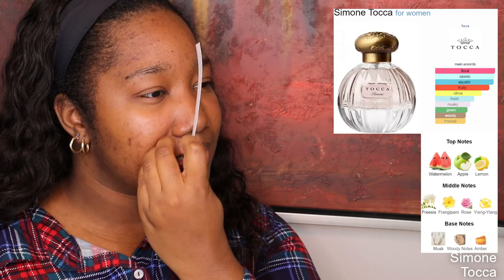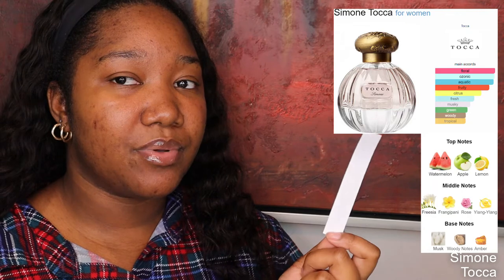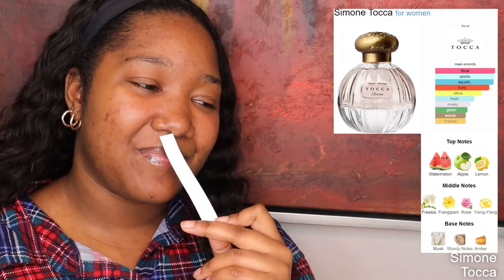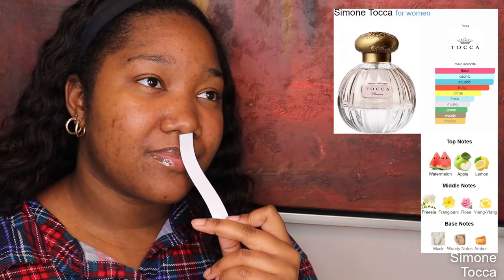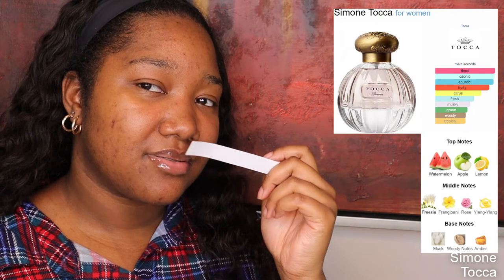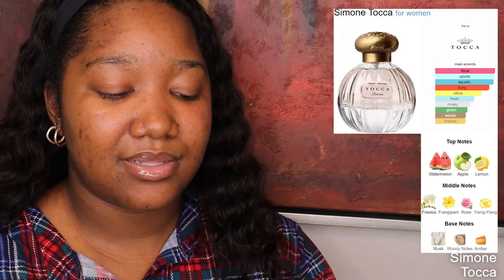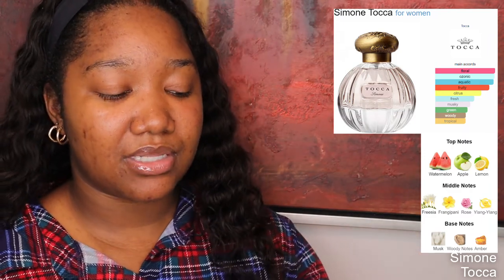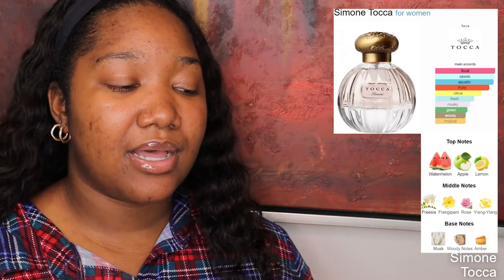I actually really like this. It kind of smells like soap, but like a good soap. I do like it. I think I'm still gonna buy L'Imperatrice. Yeah, this really does smell like a soap. I think L'Imperatrice is a little bit more playful, a little bit more fruity, transparent. Tocca Simone has a lot of floral backbone, so it leans more into the soapy side.